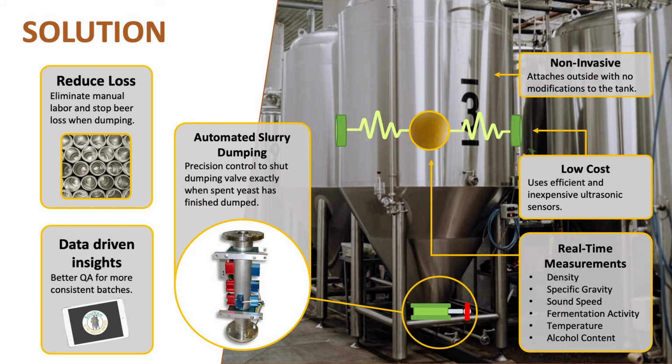This is non-invasive, which means it attaches to the outside and never touches your product. It is low cost, using efficient and inexpensive ultrasonic sensors, and it takes real-time measurements of many different parameters that the brewmaster will find very important and can use to make actionable decisions. This will reduce loss by eliminating the error from manual dumping, as well as provide the brewmaster with data-driven insights for better quality assurance and more consistent batches by providing this information in real time.